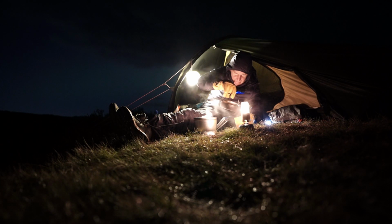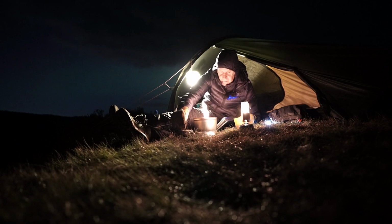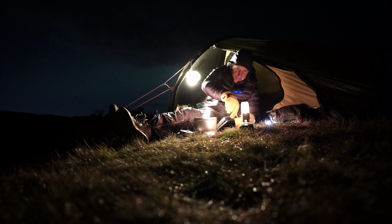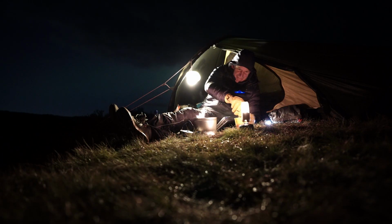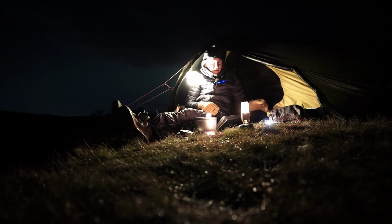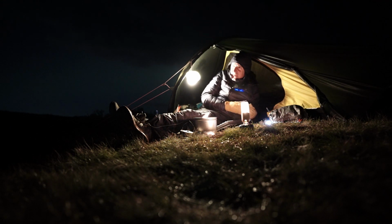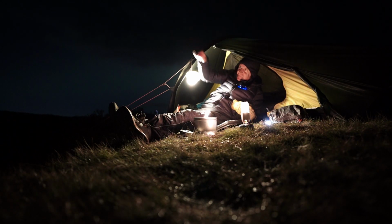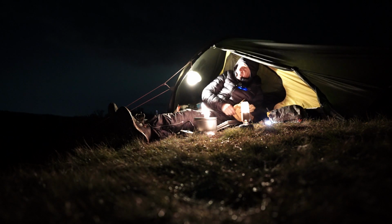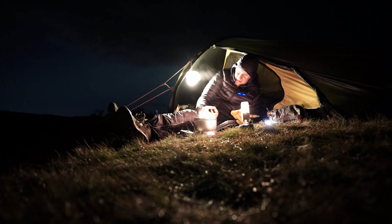They say that hot chocolate makes you sleep better, and I think they're right, especially when you're out here and it's freezing. It's a great campsite this, because I don't know if you can hear, but there's a river about 10 yards in that direction down below, and you can hear the water running. It's dead nice.